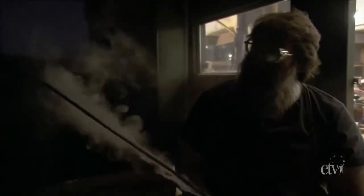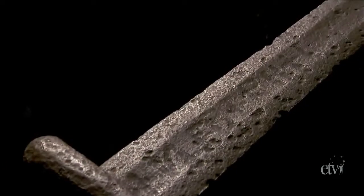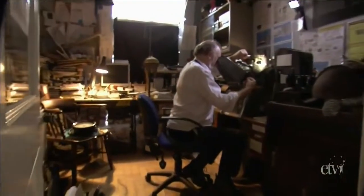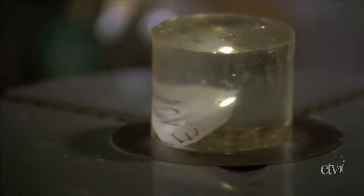The name will remain hidden until the sword cools and Rick can polish it. But after 1,000 years, the mysterious Ulfbert inscription has one more secret to reveal. As of today, Alan Williams has examined 44 Ulfberts across 5 countries and has made one final discovery.